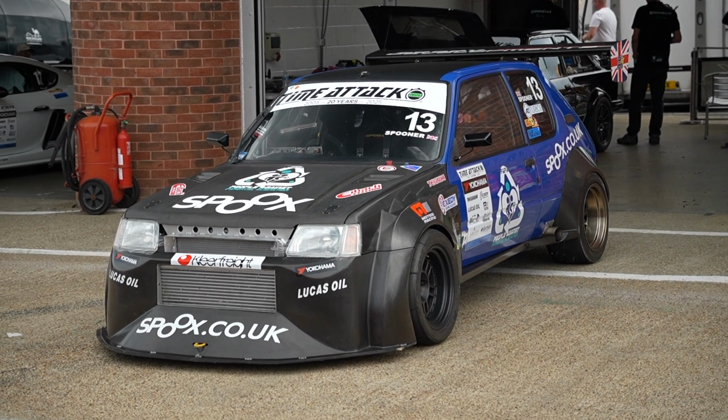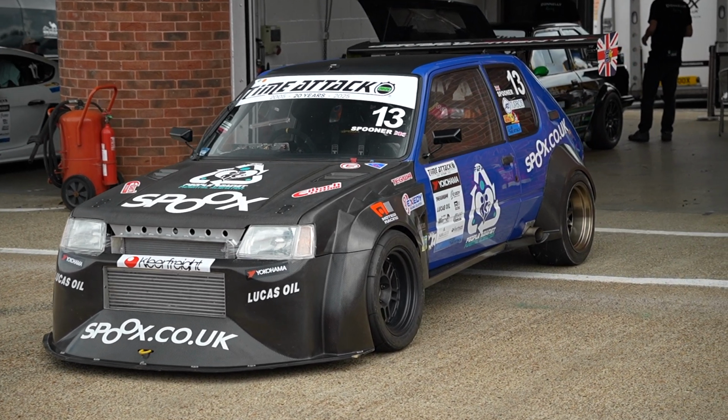So the next round takes us on to Snetterton, which is a really fast circuit. I do enjoy that, and we've always had quite a lot of success there. It's normally ran quite late in the year, so it'd be quite nice to have it a bit earlier on for a bit better weather.